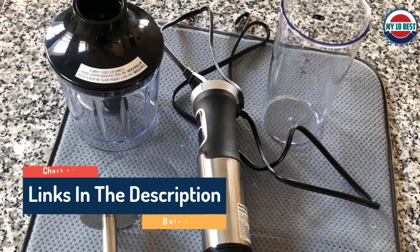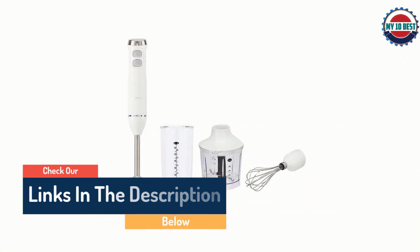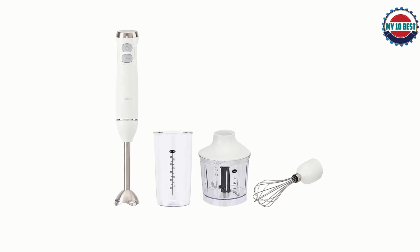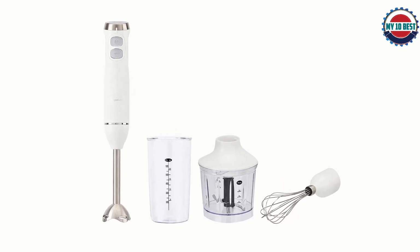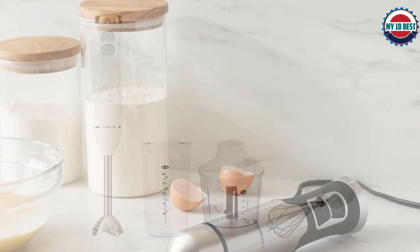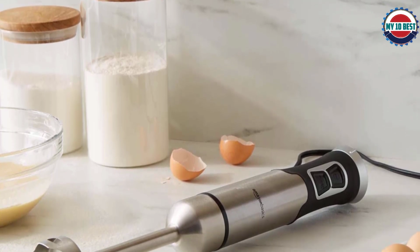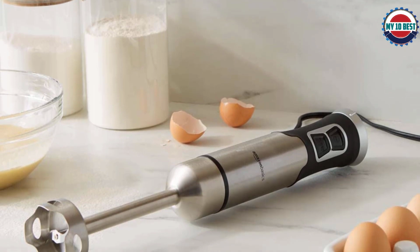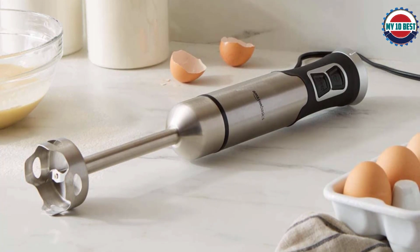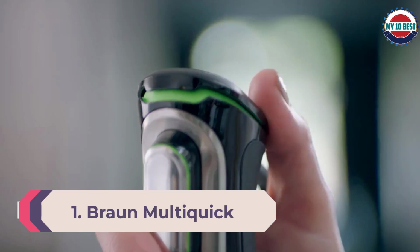Although the attachments are a cinch to snap into place, we found them to be a bit difficult to remove. If you're going to be switching up accessories in the middle of your project, be ready to put a little extra elbow grease into exchanging them. Another minor flaw we found is that the speed setting is a bit of a pain to change while the appliance is in use. Still, this isn't much of a problem as long as you don't mind halting your blend for a quick second to dial it up or down. If you're looking for an affordable hand blender with similar performance to the high-end models, go with the Amazon Basics Multi-Speed.